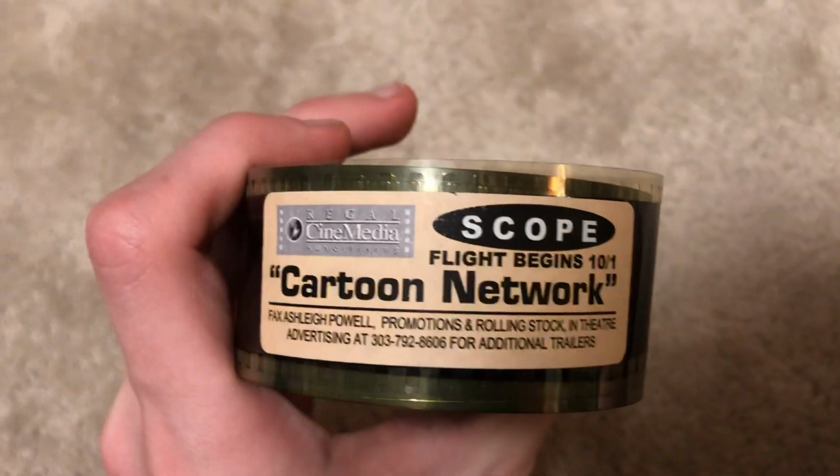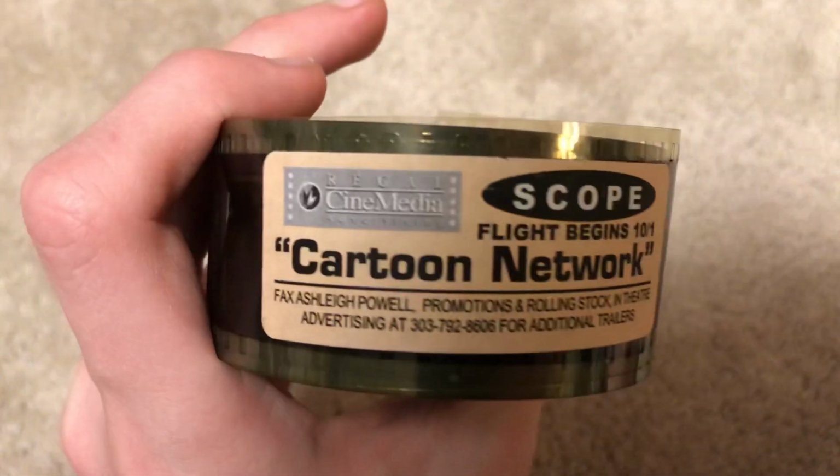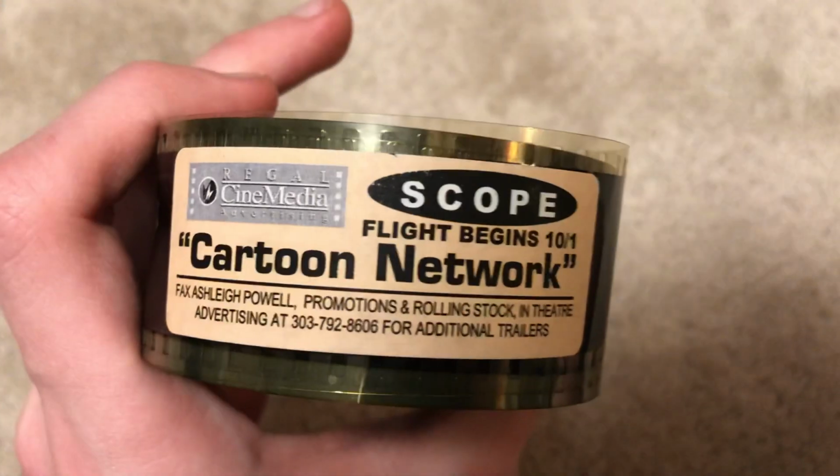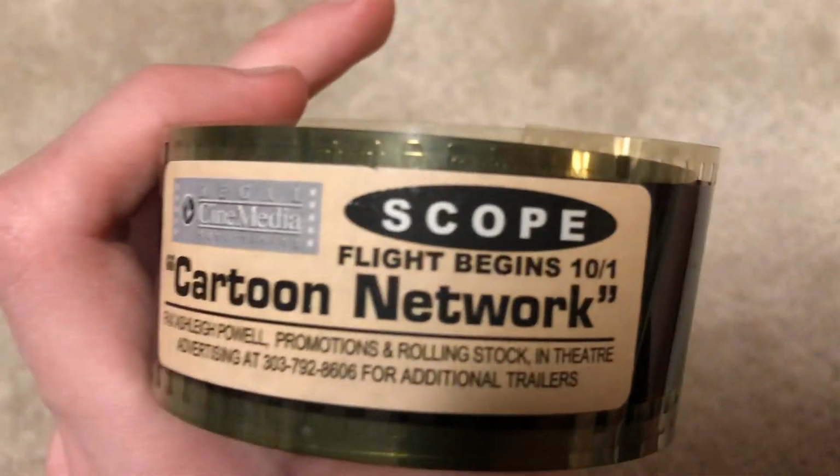And these next few are NCM, or National Cinemedia ads. So I'm going to start with this one. This one is actually the first 35mm collectible, scratch that. The Phoenix Big Cinemas one was the first one I collected, but this was the first one I bought off of eBay. And if I can get the focus right here, please. There we go, back into focus. This is a 60-second ad for Cartoon Network. It was for Regal's Cinemedia advertising program, which is pretty much NCM, National Cinemedia. This is in scope format, and this is from 2004.